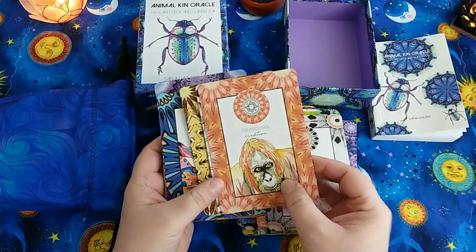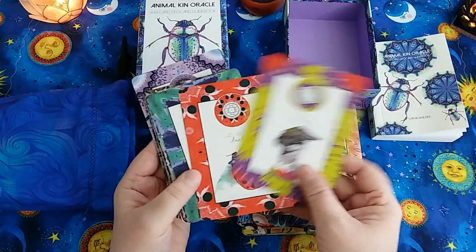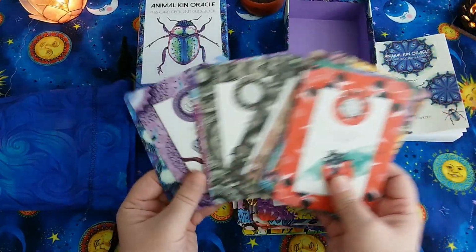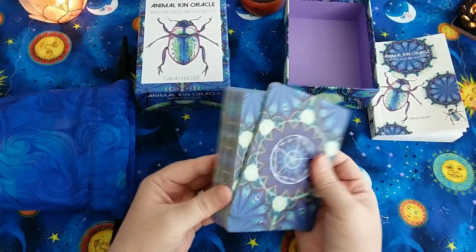Really enjoyed working with this. It's very straightforward, very expansive keywords. The keywords make sense with the animal energy. And of course, as I've mentioned, this one does have my ladybug in it, and it does have a unicorn card in here somewhere as well. So it definitely has everything I need in an animal deck.